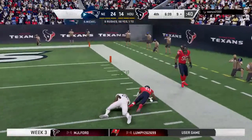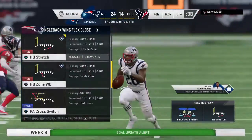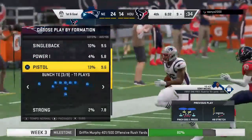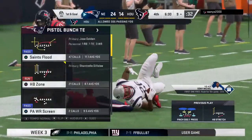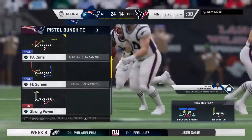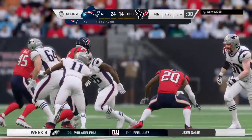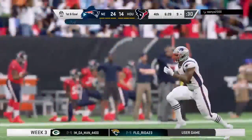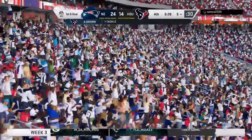And he'll be down deep into Houston territory. A big-time run there by Sony Michel. 54 yards on the ground. He's still rumbling, isn't he? Still looking fresh in this one despite the heavy workload. But you and I both know, well-conditioned, and he did tell us that he thrives on being at his peak late in ball games.